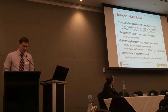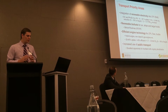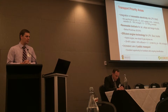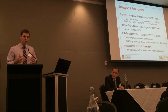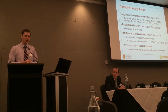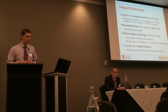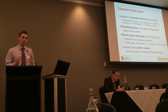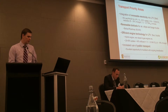So what do we see as areas of priority? Well, we completely agree with the minister. Getting electricity into transport is essential, especially the light passenger vehicles, whether that be electric vehicles or plug-in hybrid vehicles, considering that a lot of our transport is just in a very small radius. I think there's a study down in Canterbury that said about 80% of our transport is within about 30 kilometres. That's sort of the ratio to give you an idea.